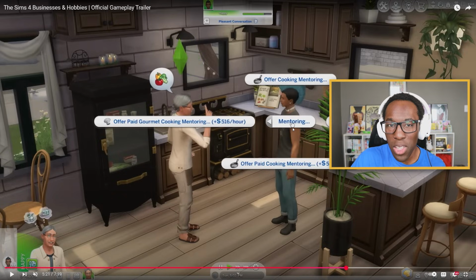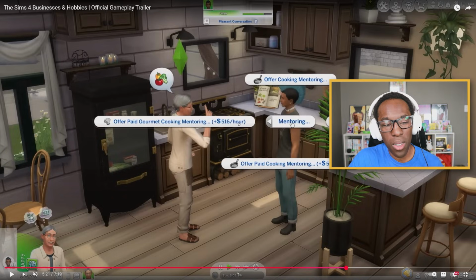Now with the mentoring feature, you can choose paid or free mentoring, but I do wonder, based off of what skill you're mentoring, does the price per hour change? Because this one says paid gourmet cooking mentoring and offer paid cooking mentoring for 516 simoleons an hour. So I do wonder, based off of what skill you're mentoring, does it change or is this set in stone? Questions I would love to have an answer for.